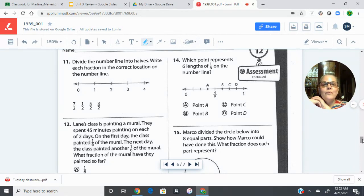Number 14, which point represents 6 lengths of 1/8 on the number line? All right, so each part is 1/8 on the number line. So which point, is it A, B, C, or D, that means we've had 6 of those? So if you need to label this, you certainly could. We'd start here with 1/8, 2/8, and so on. We're at 4/8 here. So where would we need to be if we did this 6 times? What letter would that be?